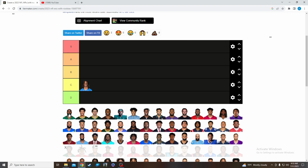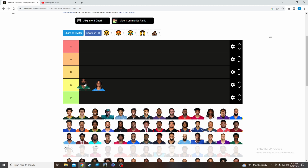I think this is Elijah Moore. I would say Elijah Moore right now is a high C tier wide receiver. He showed at times he could possibly be a wide receiver too. He's more of a gadget guy. He can't get downfield, but he's more of a put the ball in his hands, let him make plays on screens, stuff like that, short routes. But I do like Elijah Moore. There's rumors they were going to trade him, but I don't think so. I think he complements Garrett Wilson a lot. So Elijah Moore, C tier.